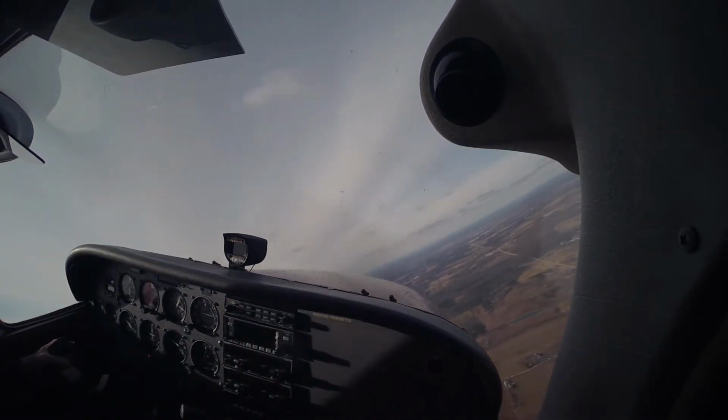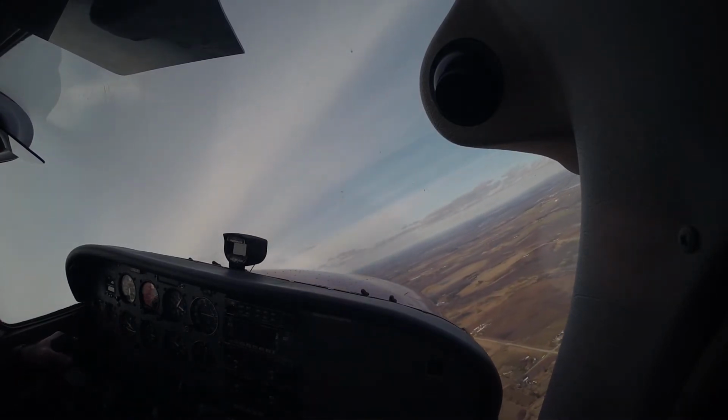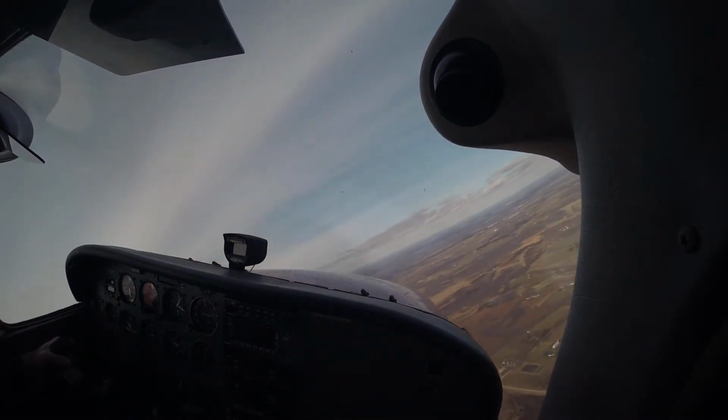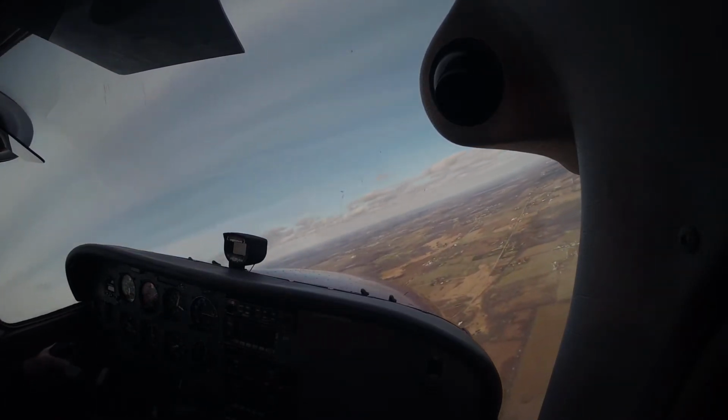Stinson 8068 Kilo, about 8 north with uniform landing. Stinson 68 Kilo, Appleton Tower, roger, report 5 miles north. Report 5 miles out, 68 Kilo, thank you.